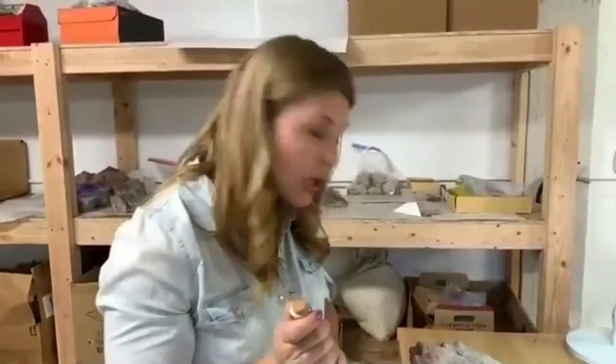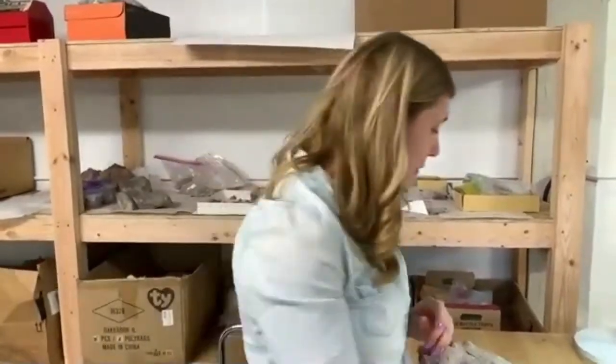So these are a few of our common tools that we can use to help us prepare the bones or excavate the bones when we're out in the field.